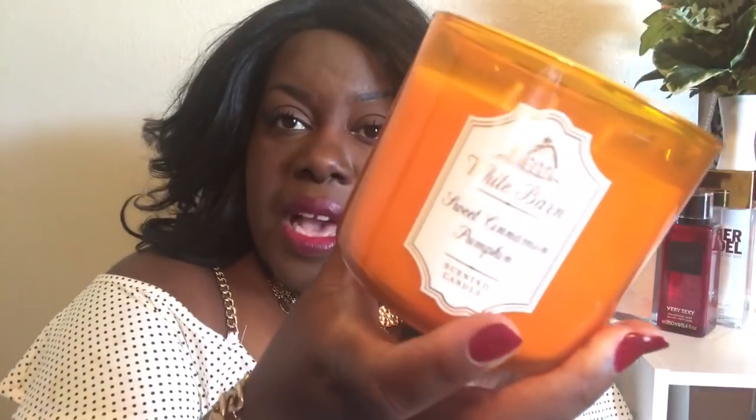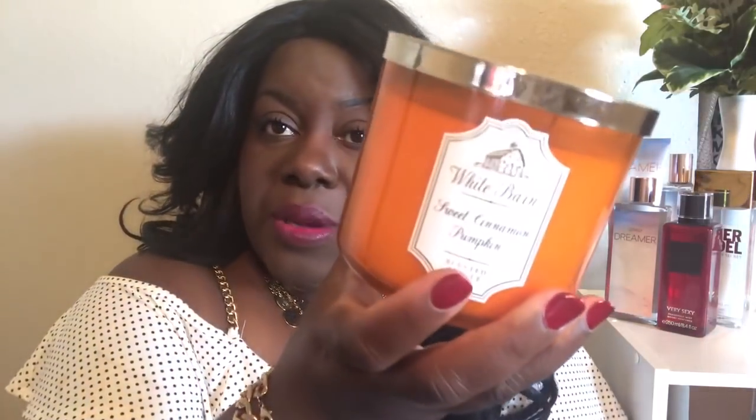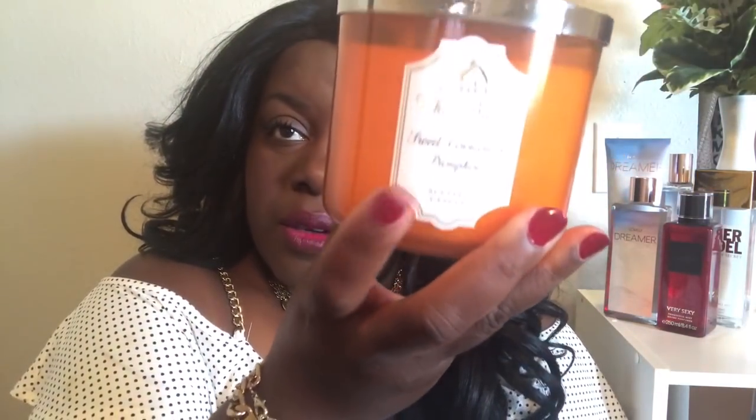Now, I have seen some pics of how sweet cinnamon pumpkin is going to look in the other packaging. I do prefer that packaging. This candle is just sort of plain to me. I hardly ever buy the White Barn versions because they're just plain. But then there are people that love that plain look because it blends into their decor a little better. And I totally get that. But hey, I will be on board with this because it happens to be a scent that I love.